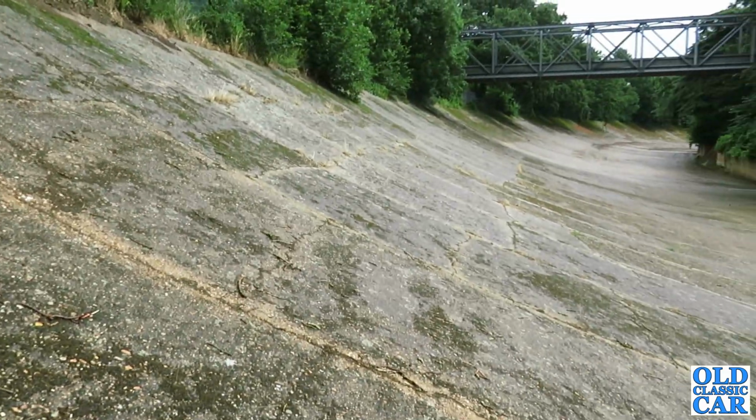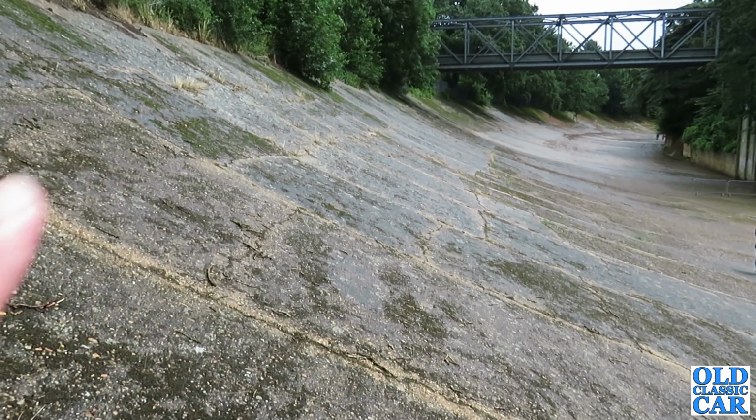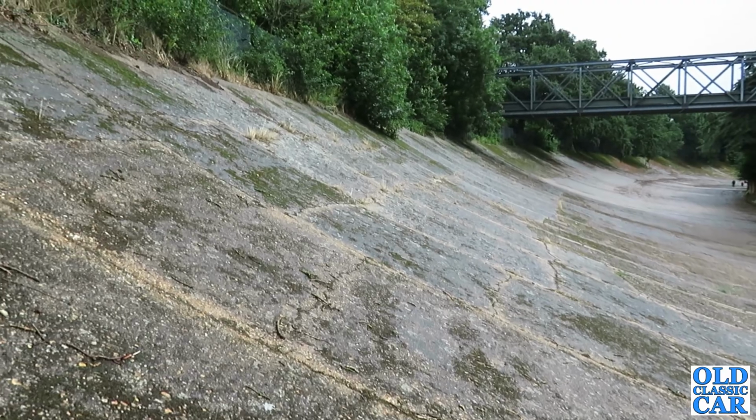So while you can no longer race here properly, because it doesn't go all the way around, it's not a full circuit anymore, you can at least demonstrate the cars, the Napier, etc. that used to run around here back in the days before the Second World War.